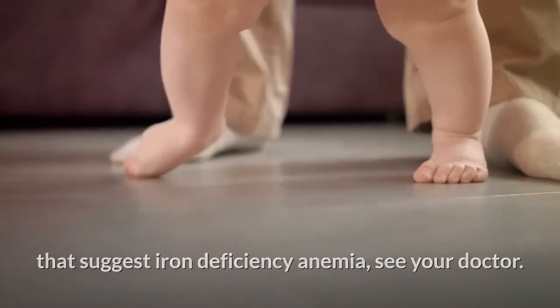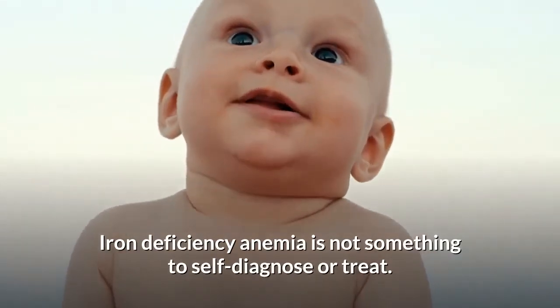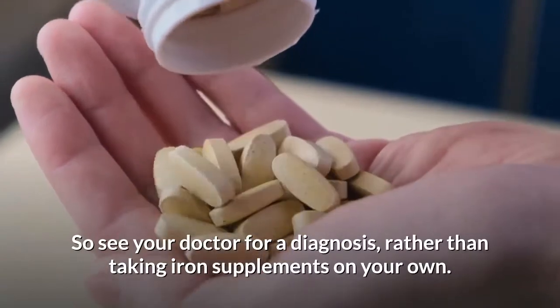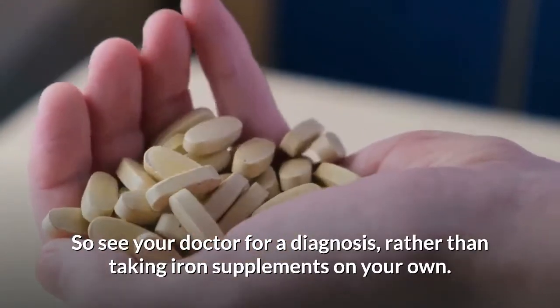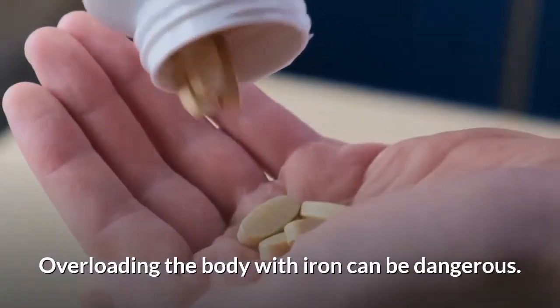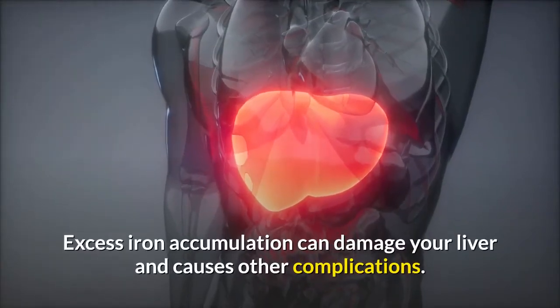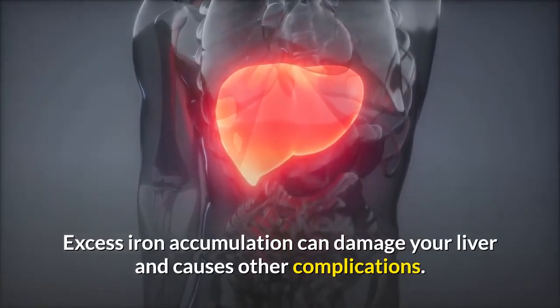If you or your child develops signs and symptoms that suggest an iron deficiency anemia, see your doctor. Iron deficiency anemia is not something to self-diagnose or treat. So it is a good idea to see your doctor for a diagnosis rather than taking iron supplements on your own. Overloading the body with iron can be dangerous. Excess iron accumulation can damage your liver and cause other complications.